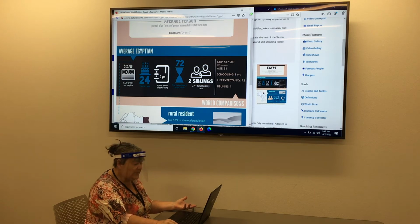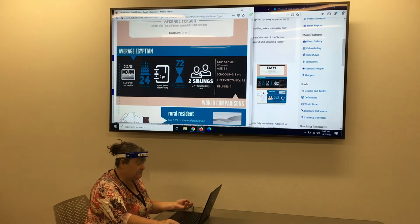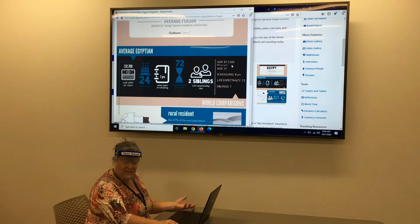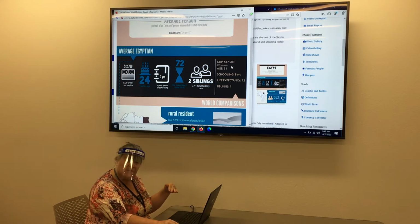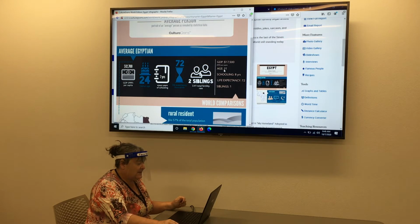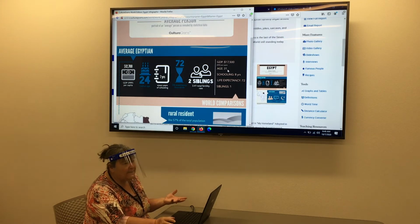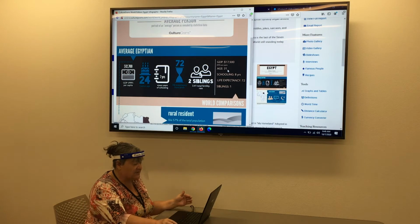Compared to the world, here it says world comparisons. Egypt's GDP is $12,700. The average around the world is $17,500. So they have a lower economic income in Egypt. The median age there is 31, which means in the world, half of the people are younger than 31 years old and half of the people are older than 31 years old.